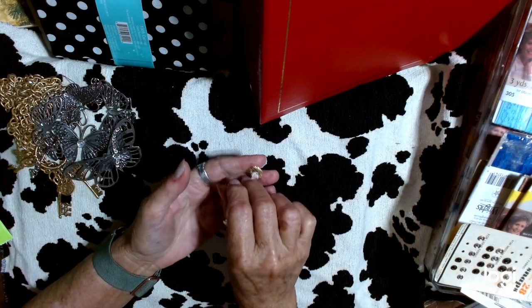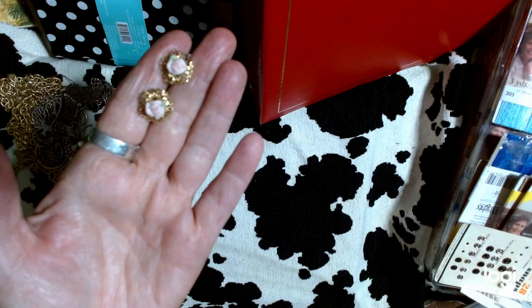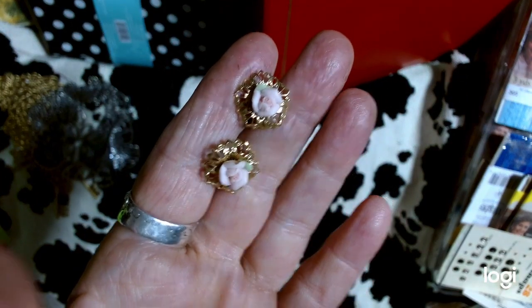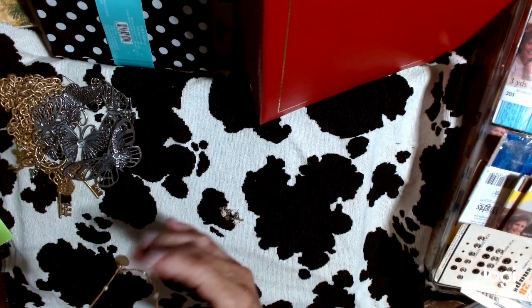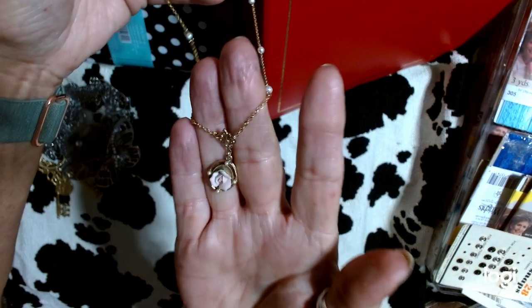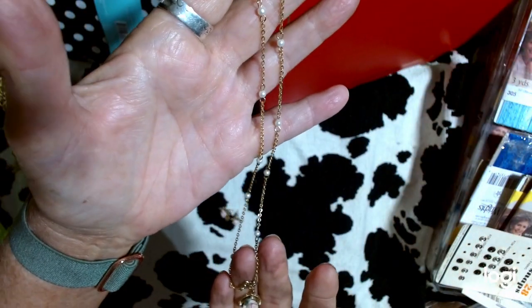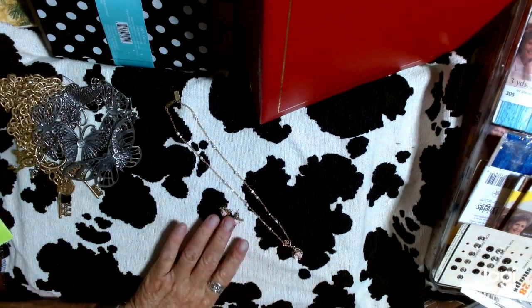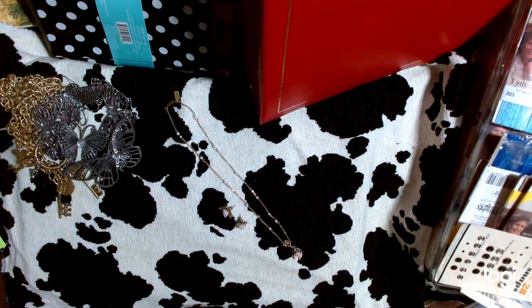This was a set, and this is vintage. Aren't those earrings sweet? Little porcelain roses. And then we have the matching little necklace, and little pearls on there. Isn't that beautiful? And I may just wear these. I don't know because they're pierced. I don't know if I can use these on a journal or not.